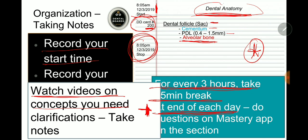And the reason I say to watch the videos at the end of the day is because if you start watching videos while you are studying, then you're going to lose your concentration, you're going to lose your train of thought. Sometimes you see one video, and then another video, and by the time you end up, you are watching a video on some do-it-yourself thing. So that's why I say at the end of the day, watch videos.